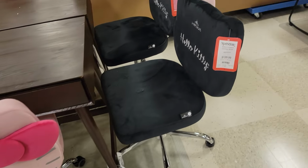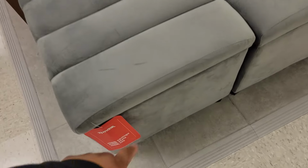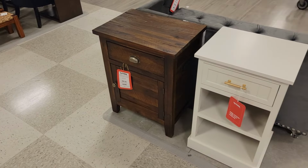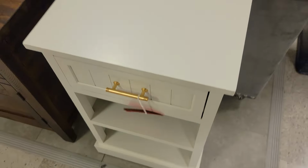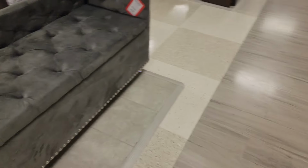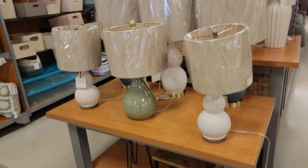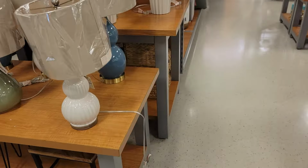How cute. Okay, now as far as the rest of the furniture. $70. It's like they're still putting out a lot of stuff, because this used to be full with like Christmas decor. That's $170 for that. This little bench right here is $180. Let me go to the front. Like that for $180. A few little lamps. That's really cute. This lamp is $40.